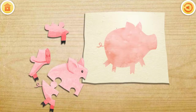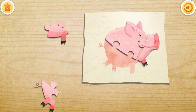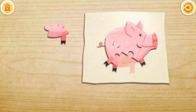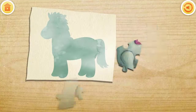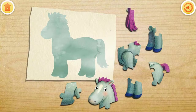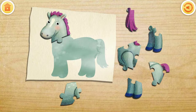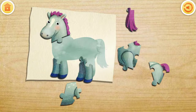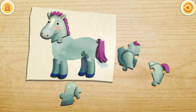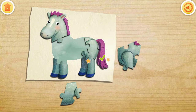Let's play puzzle. Put the toy back together. Good job! Let's play puzzle. Put the toy back together. Great! Very good! Good job!